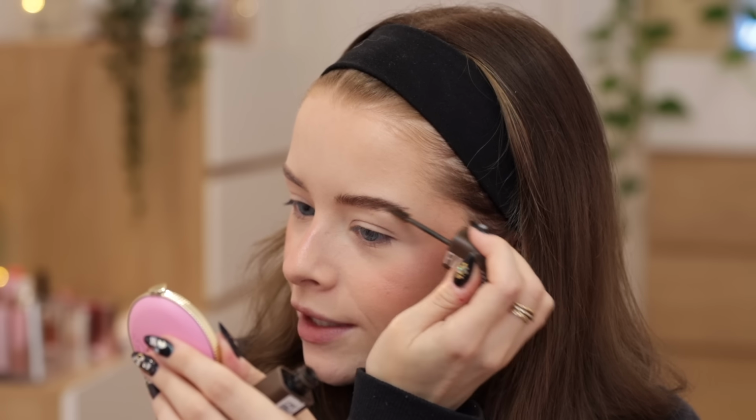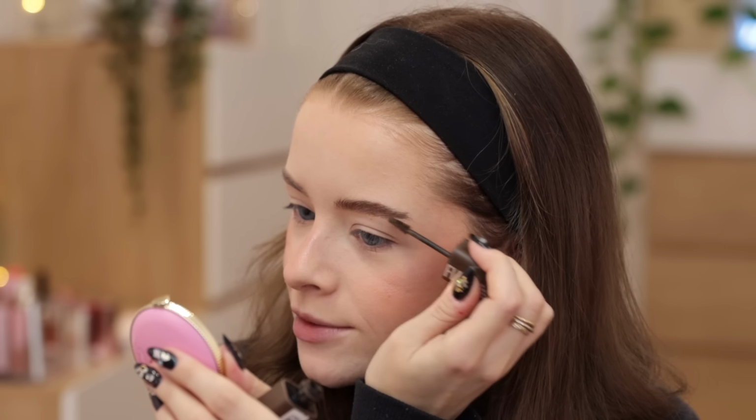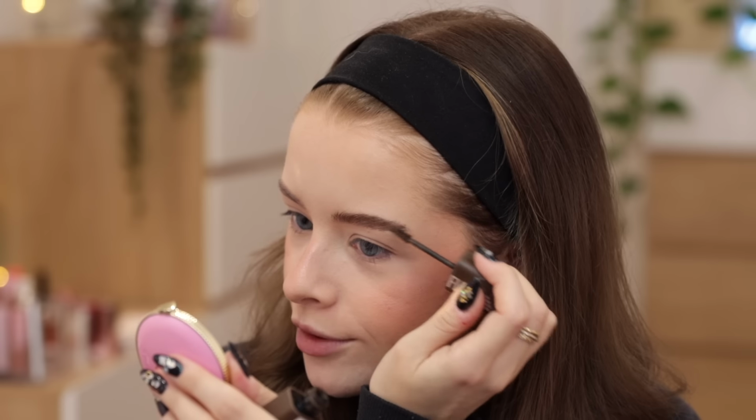And somebody commented being like, I feel like you would look better with softer eyebrows, and I was like, you know what, you're actually not wrong. I might just do a bit of brow gel today. This is the Maybelline Super Fluff Brow Mousse in medium brown.